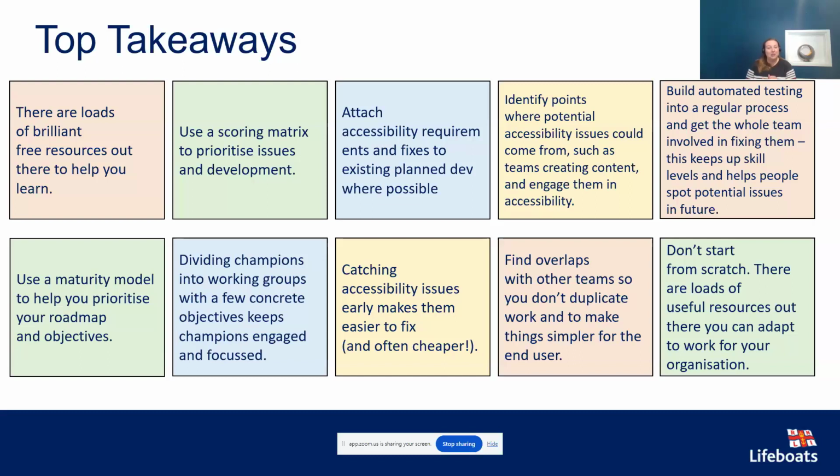Try and identify those points where you might get accessibility issues coming from, such as content creators, and engage them in accessibility as soon as you can. If you can build automated testing into a regular process and get the whole team involved, it keeps skill levels up and helps people spot potential issues. Using a maturity model is really, really helpful to give yourself a roadmap. Dividing your champions into working groups might work for you. Giving them a few concrete objectives keeps everyone engaged and focused. Catching accessibility issues as early as possible is brilliant.